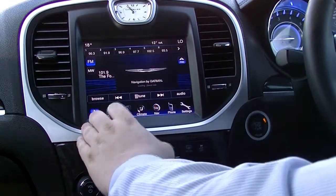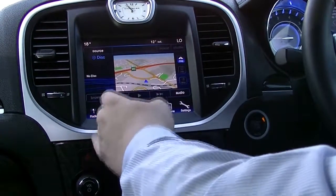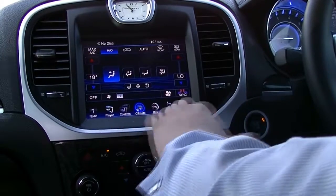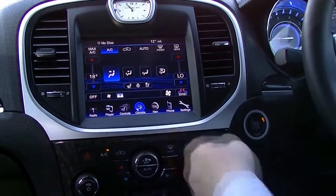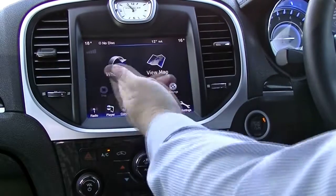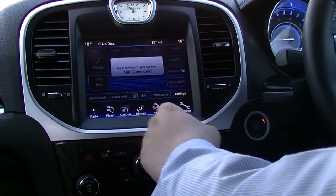Go through the controls. We've got radio, pretty standard, AM, FM, of course. You've got a player, so you can have your CD, your phone, that sort of stuff playing through it. We'll go to climate control. Every option you have. You've got it down here as well, but I just use this one, to be honest, because you can adjust exactly where it is. Low's a touch loud at the moment. Back to navigation, of course, you can set your destination. Phone, shouldn't be one paired up. No, I'll do that later, thank you.